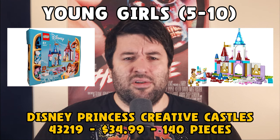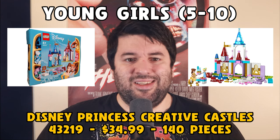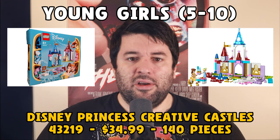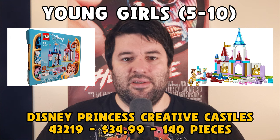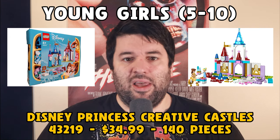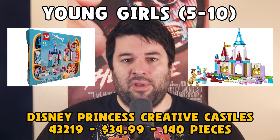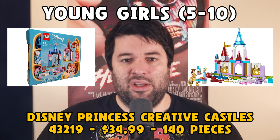It's a $35 set with just 104 pieces, which is not the best value, but these Disney sets often carry a bit of a licensing tax. They have to pay to license some of these intellectual properties, not to mention that this set specifically has some of these larger molded plastic pieces, the turrets on the castles, that makes it a bit more expensive. The reason I like this set is a lot like the Creative Vehicles. It gives the child some direction. Here you're going to build a little castlescape, a little diorama type thing, but it gives them some creative freedom in how they actually achieve that goal.